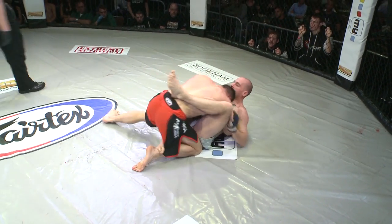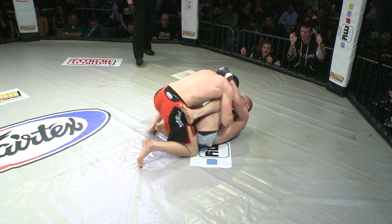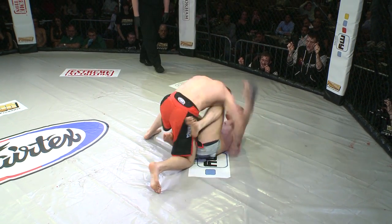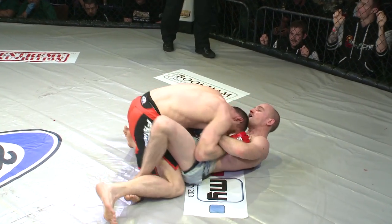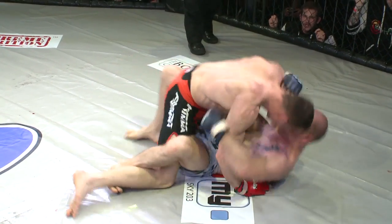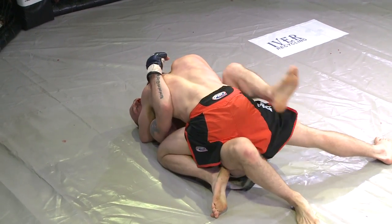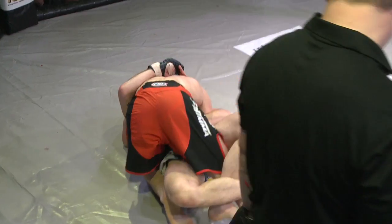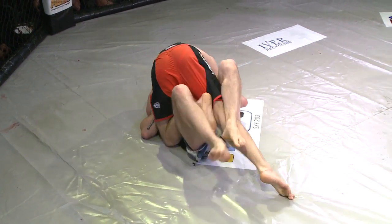Elliott proving very durable in defence here. Yeah, he's got quite a good defensive guard. He's able to dictate the range between the two quite well off his back. And he's managed to really mitigate a lot of the incoming strikes that Jankowski's throwing. And a couple of just little upward elbows there from him as well. And this is the kind of posture that I think Jankowski needs to play for a couple of minutes. Very, very tight.